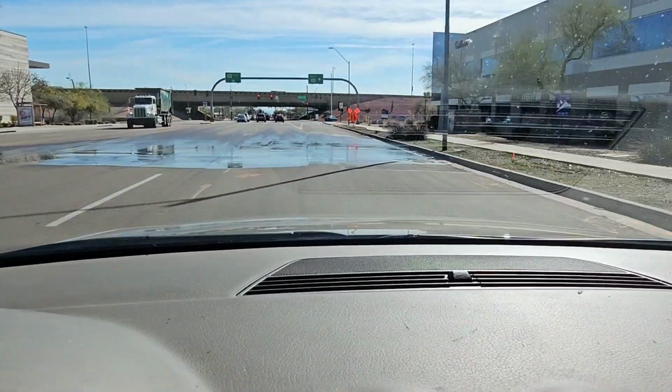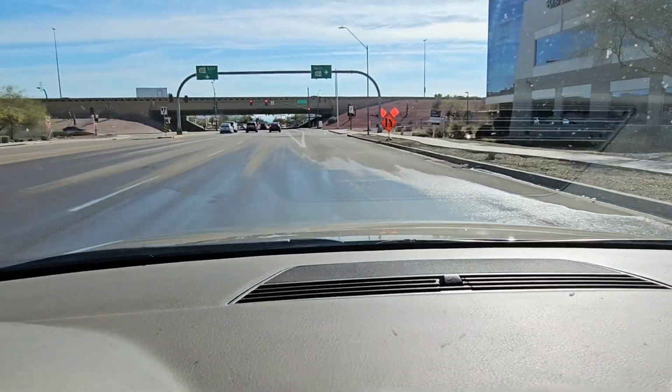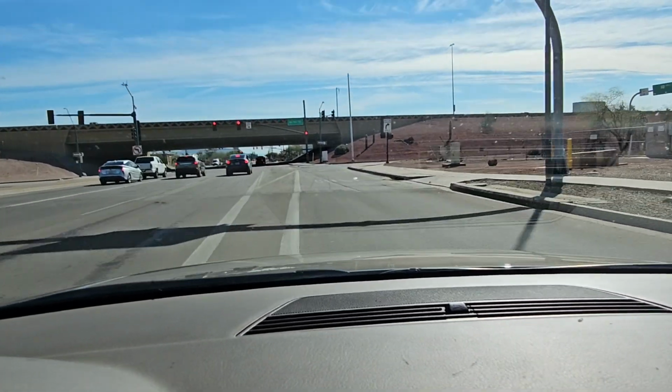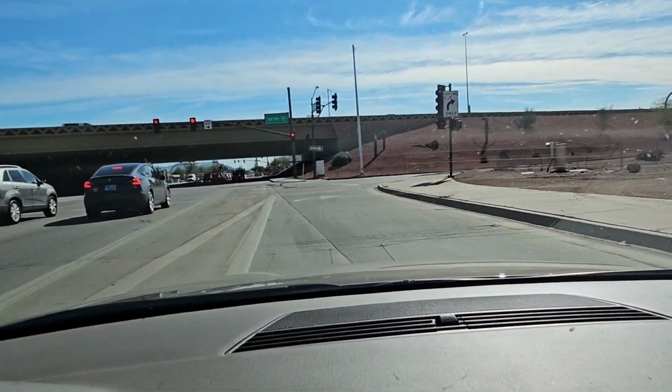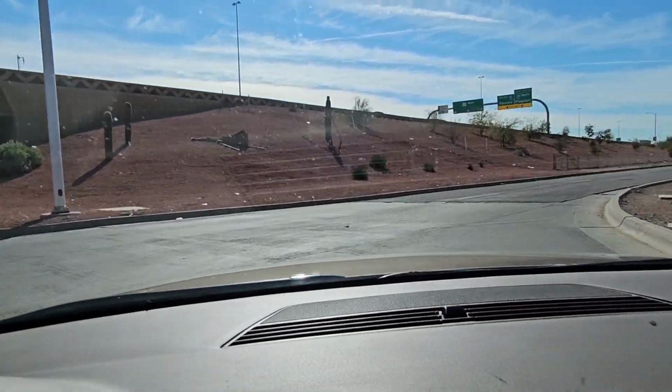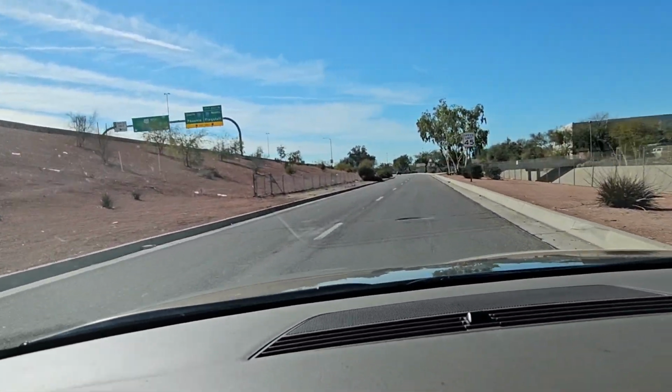Oh yeah, you see the wetness in the road? Water main, 2 weeks. 2 weeks it's been leaking. I've reported it. There doesn't seem to be much of a rush. I guess they'll be in a rush when the water main undermines everything under the roadway and it collapses and we end up with a 6-foot deep sinkhole.